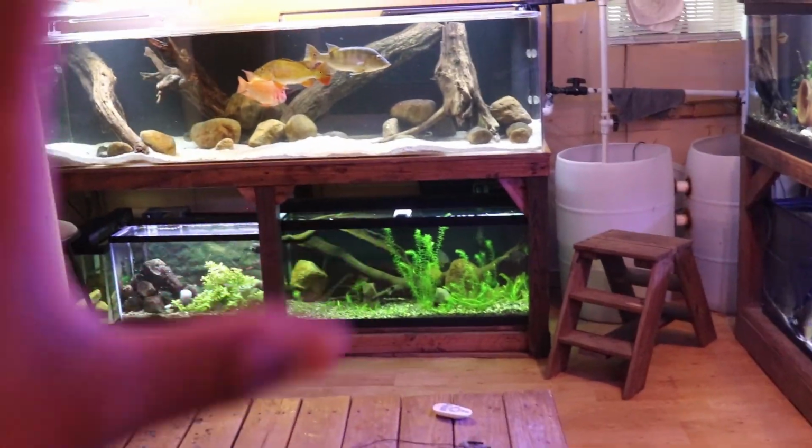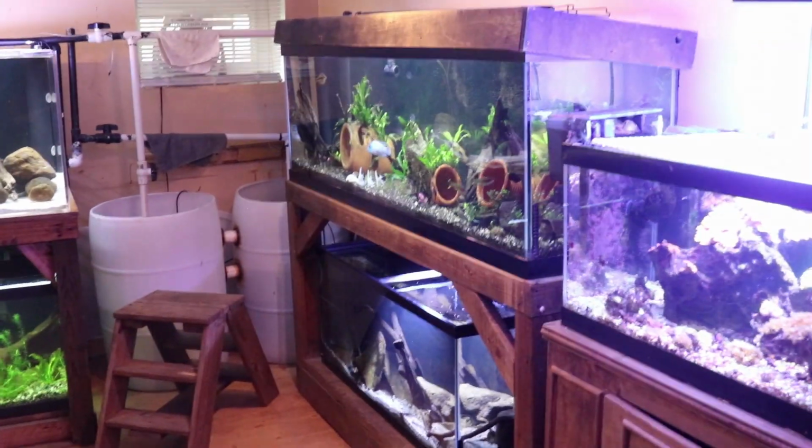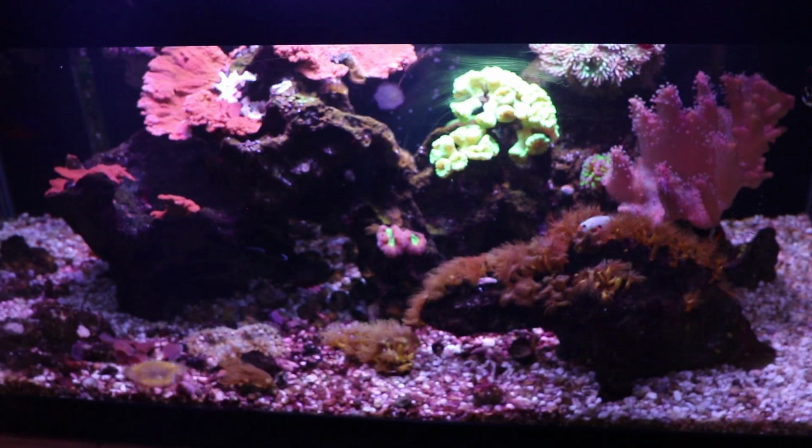Of course, the focus is on the tanks, but you also pay attention to some of these other features. So that's one of the embarrassing things of the fish room. Then if we take a look over here at my 40-gallon reef aquarium, this is my only saltwater tank.